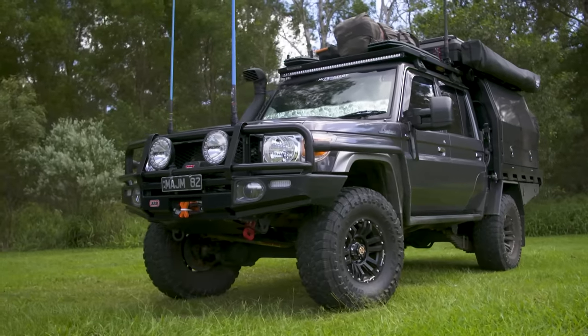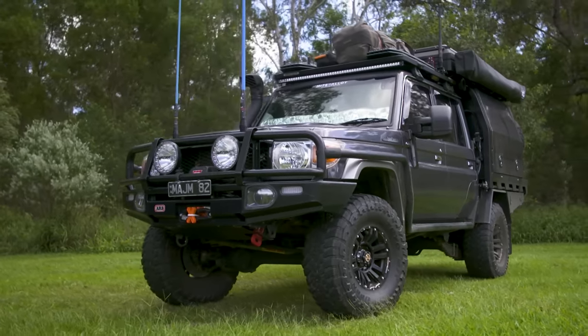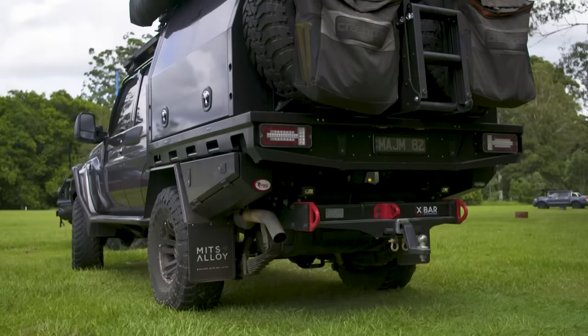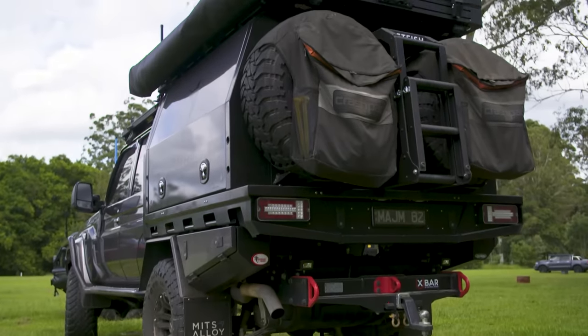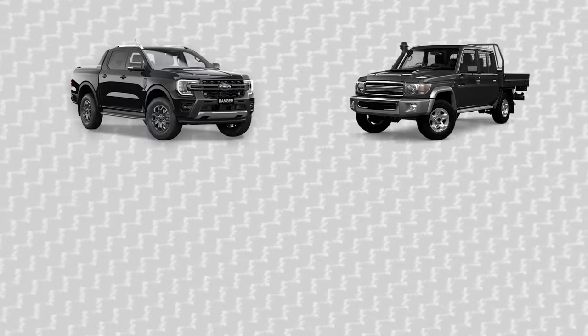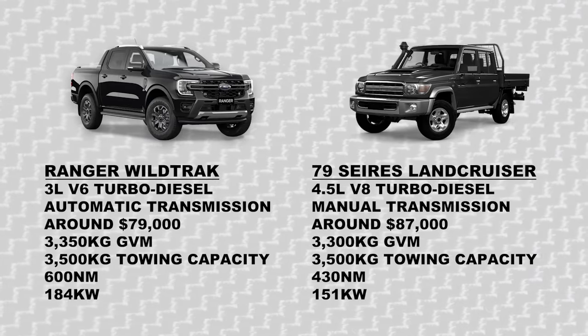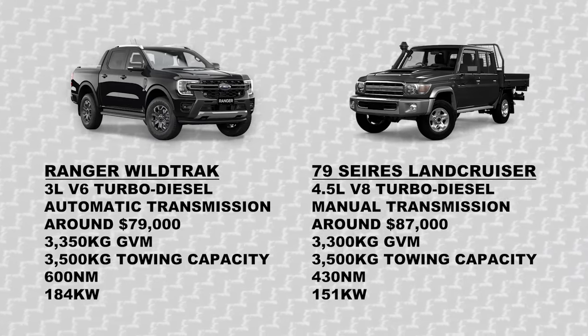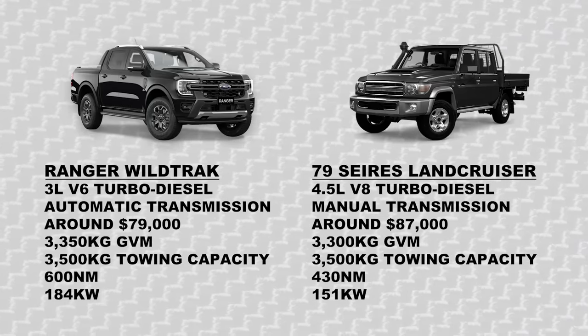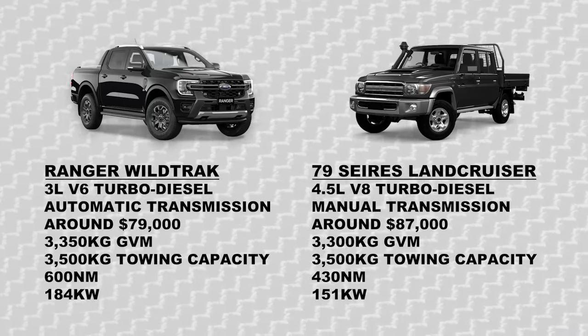Now, you may be wondering why we're testing the 79 against something like a Ford Ranger, when just a few years ago, comparing a dual cab ute to a 79 series would have been a complete one-sided victory. However, the new Ford Ranger is sitting at a much higher price bracket, close to $80,000. Plus, it's got a V6 diesel in it, which they claim hits similar power numbers to the 79's V8.